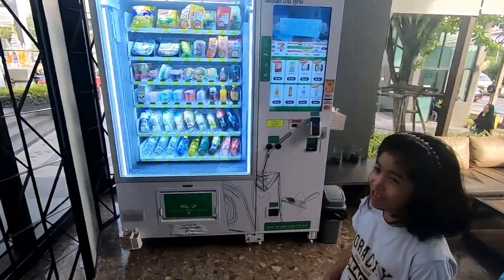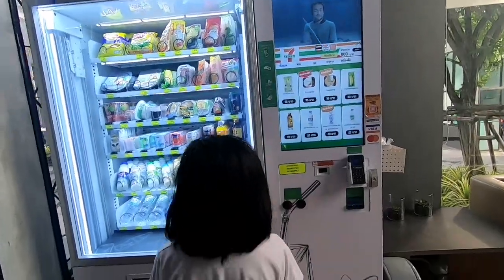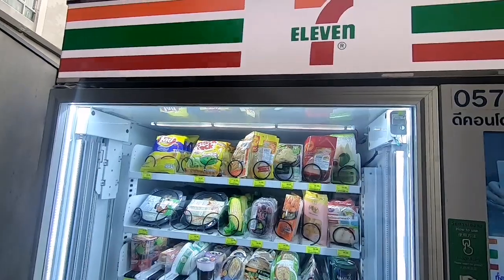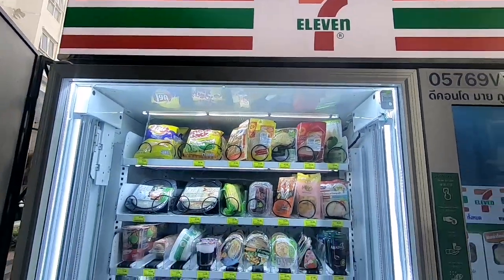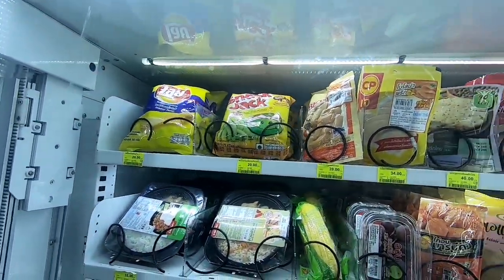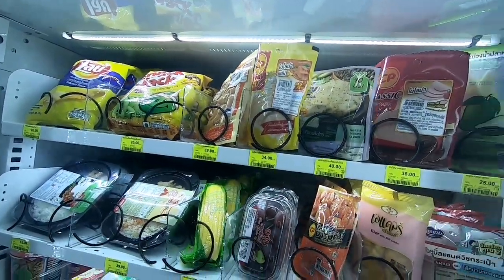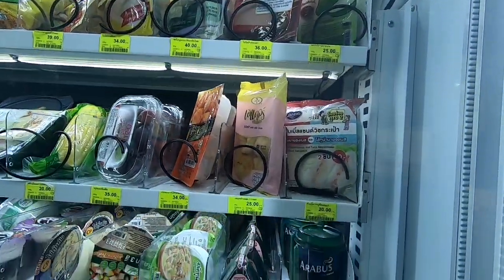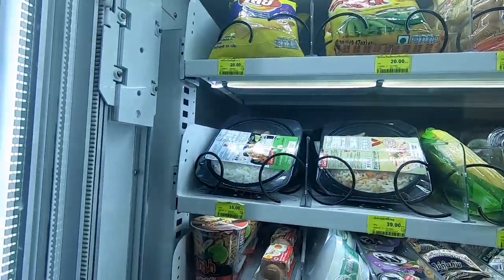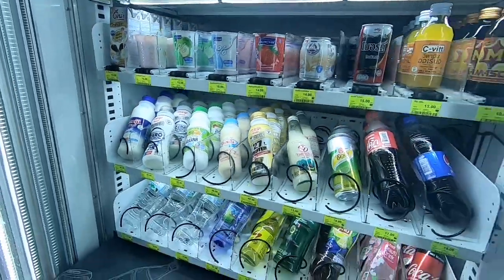Today we're downstairs and we're going to buy from the vending machine. Here's all the food. This is the 7-Eleven vending machine. As you can see, there's some chips, hot dogs, mango, sandwiches, fruits, rice, yogurt. Okay, what do you want, anak?